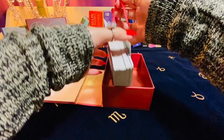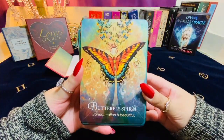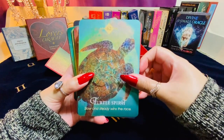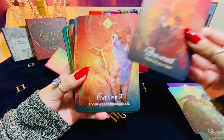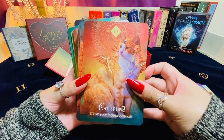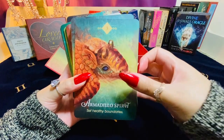These cards are matte, and the designs look like that. For Butterfly, it says transformation is beautiful. Hummingbird, be here now. I love the bright, vibrant colors. For Fox Spirit, think on your feet. Cat, claim your independence. I love the way they're designed, a bit new agey, but I just like the vibrancy, really, the brightness of the colors.